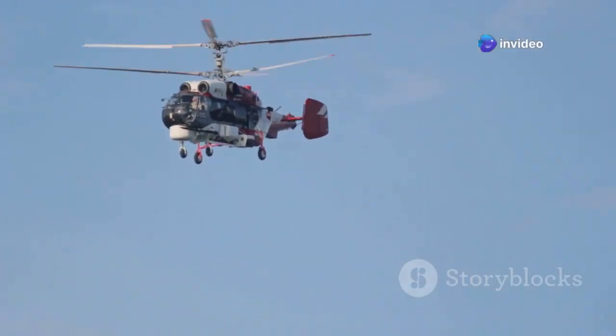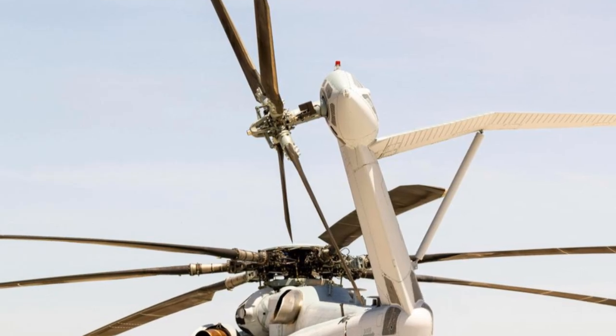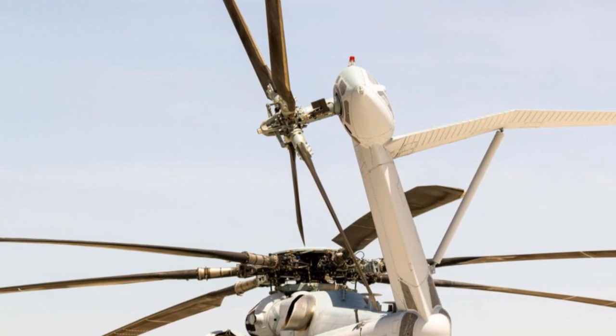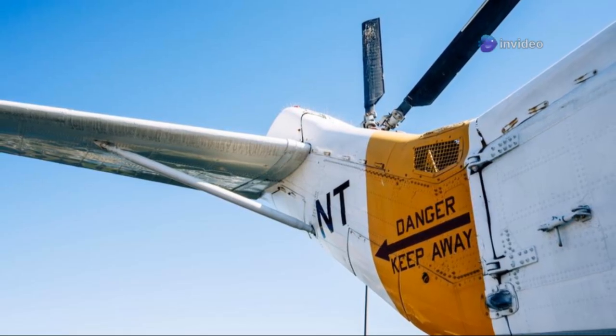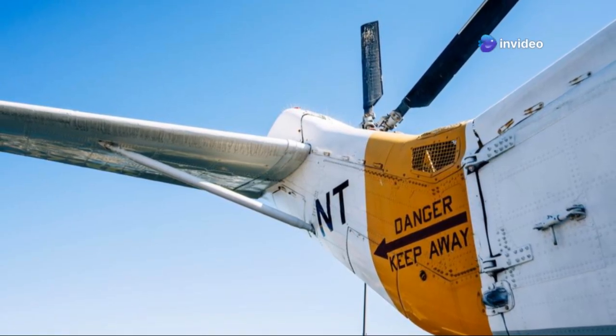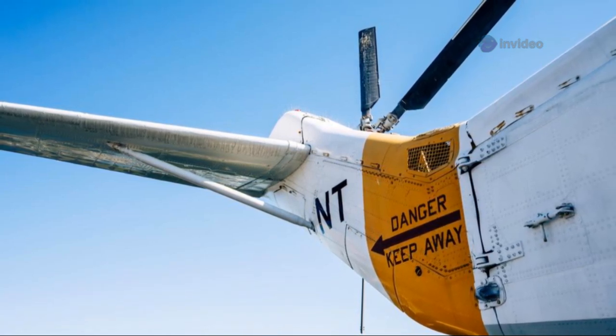Without a counteracting force, the helicopter would spin in the opposite direction of the rotor. This is where the tail rotor comes in. It plays a crucial role in stabilizing the helicopter. Mounted on the tail boom, the tail rotor acts as a counterbalance to the torque generated by the main rotor. It provides the necessary force to keep the helicopter from spinning.